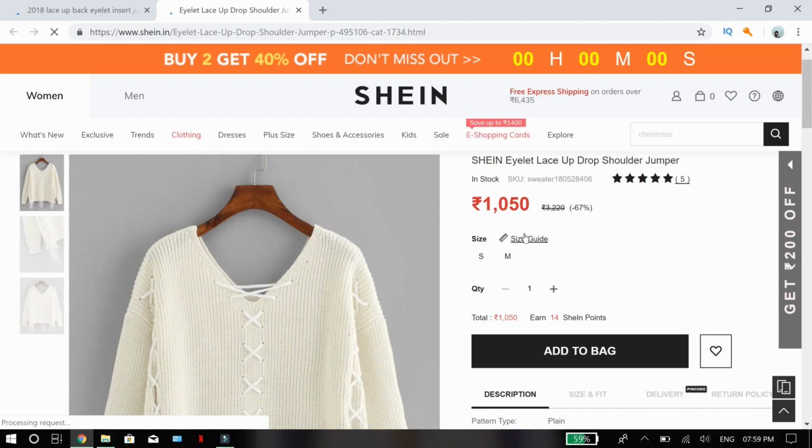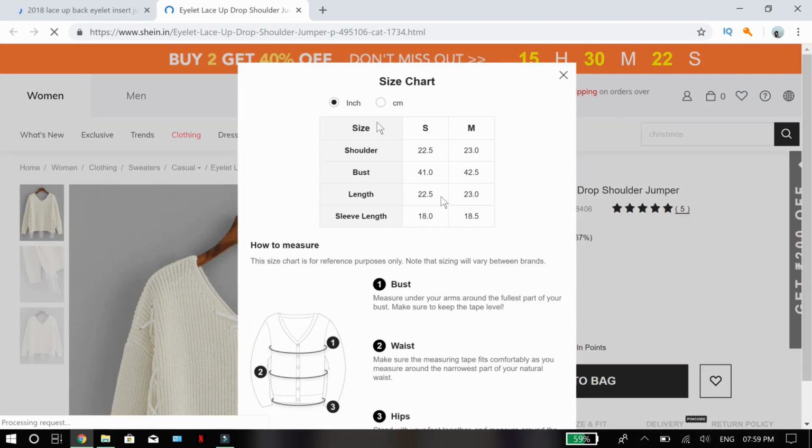Also, another important thing, few outfits are designed in such a way they are supposed to be baggy. So if you are somebody who doesn't like loose fitted clothes or baggy kind of styles, then you should have a good eye, you have to check the styles and all.